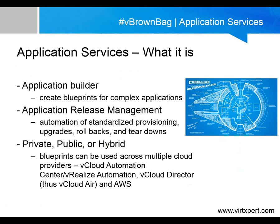These blueprints are reusable, which I'll get to why that's actually important in another slide as well. But once we create the blueprint, we can use these application blueprints to install the software again the exact same way whether we're installing that on-site to our vCloud Automation Center or vSphere environment, or whether we're deploying that to a public cloud provider. So application services supports both of those. So whether we're a private cloud, a public cloud only, or a hybrid where we're mixing those two together, we can use application services to install our software and install it the same way every single time.